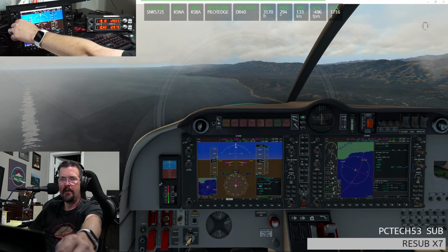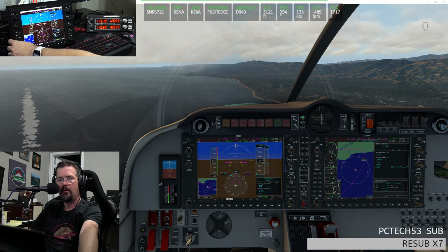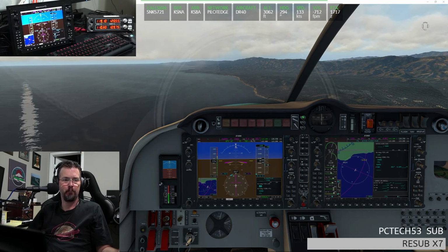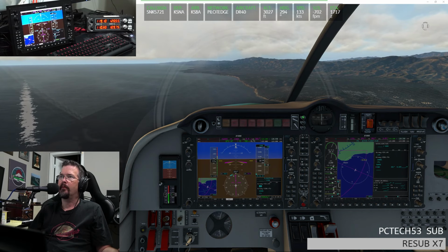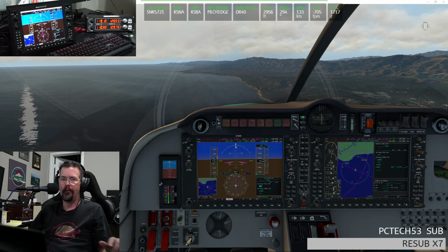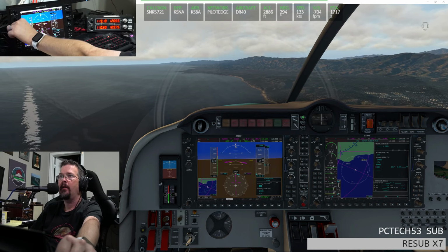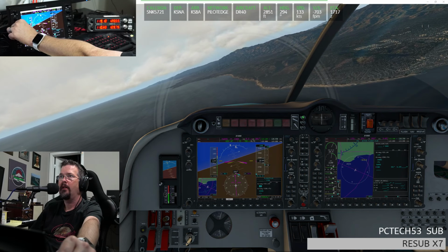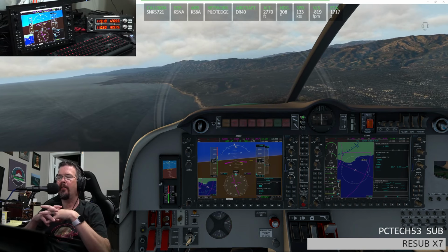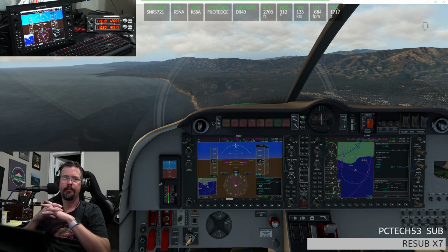All right, I'm going to descend down to 1,000. Make this a little more aggressive on the vertical speed. And I'm going to go into heading mode, sync the heading bug, click the heading button, rotate my heading knob just a little bit here to enter. I guess I can just enter on the 45 and do a left downwind for 15 left. Yeah, that would work. Hello, David.